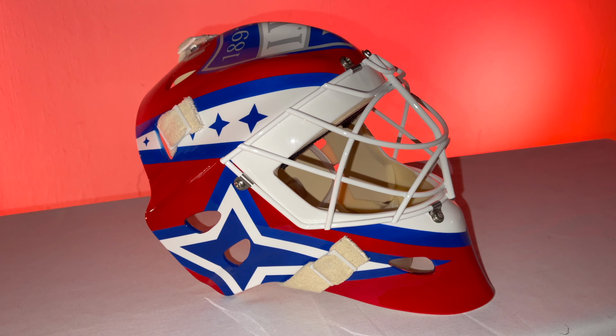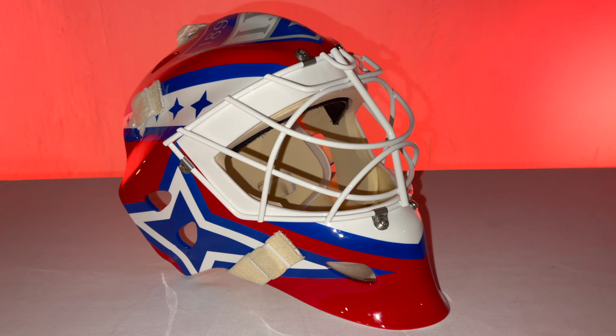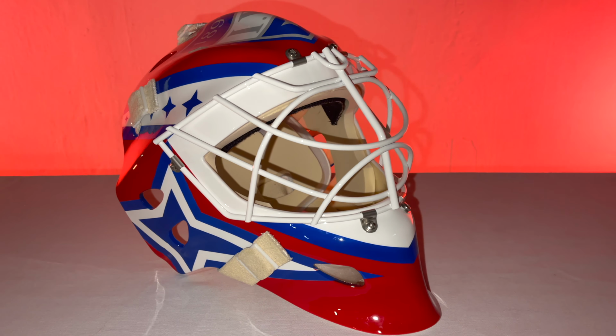This is a Wall W4 model and it is custom painted by Bona Hallikainen Customs in an IFK Helsinki 90s tribute theme. I really like this mask. It's pretty much the same mask as my Rick Walmsley Flames tribute that was also done by Bona. And I'm just super grateful and happy to have this mask.